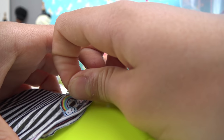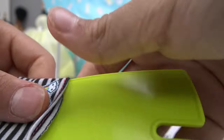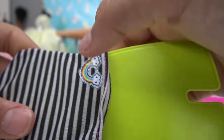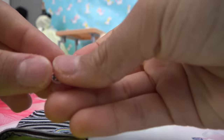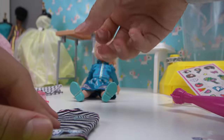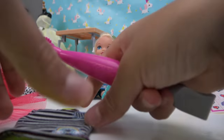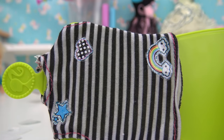So you're just going to do this, and then... No, don't break. Oh, okay, it's not very well attached. Oh, well, there we go. Well done, Elsa. Thank you. Heart, same two colors as this. I'm gonna place it right at the top so it can show the heart like this. Whoa, it's looking so great right now. I can't believe it.